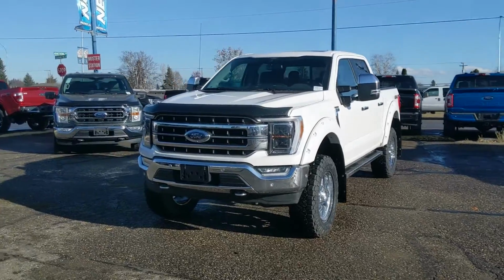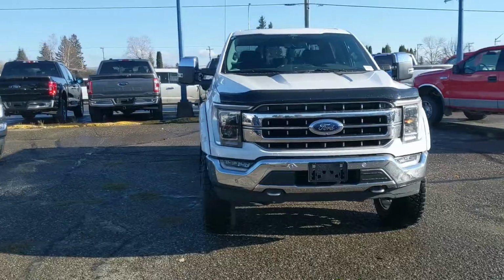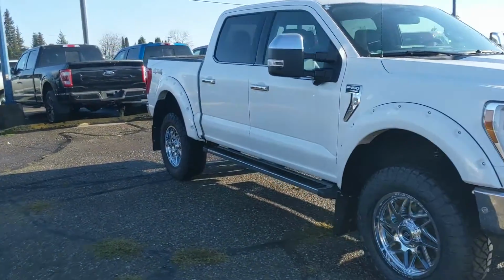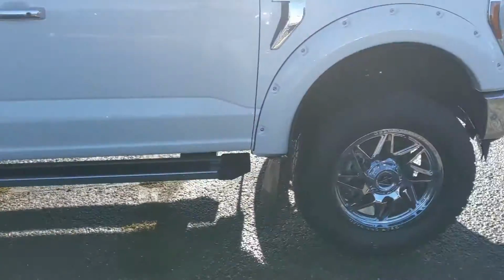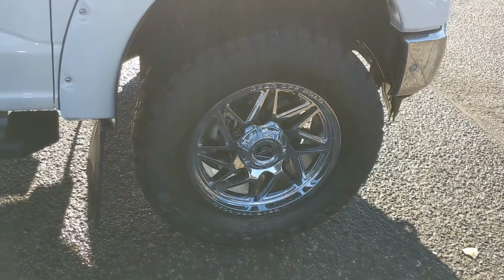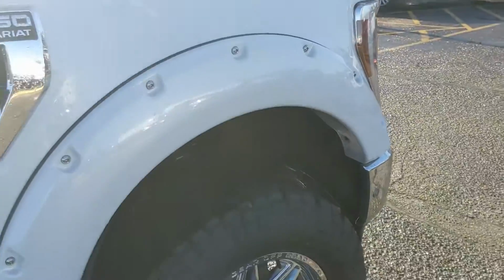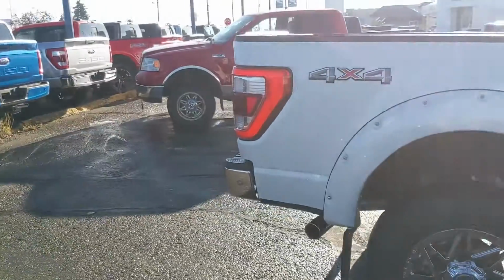Hello, this is Eric at Prince George Ford, and we're taking a look at the 2021 Ford F-150 in a Lariat trim and powered by a 3.5 liter V6 EcoBoost engine, providing you with plenty of power for towing, hauling, and 4x4ing with some great fuel efficiency, and coming with a 6-inch BDS Lift Kit, sitting on some 20-inch gear off-road rims with some 35-inch NITTO Ridge Grappler off-road tires, pocket-style fender flares, and bulletproof mudflaps, all installed right here at Prince George Ford for your convenience.